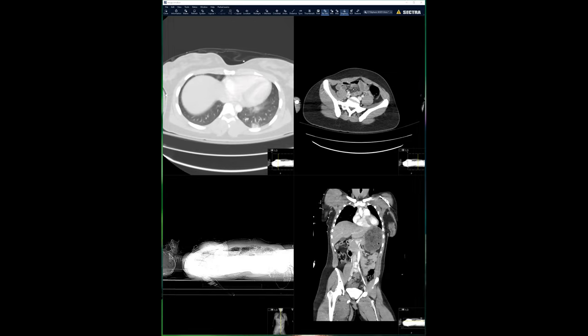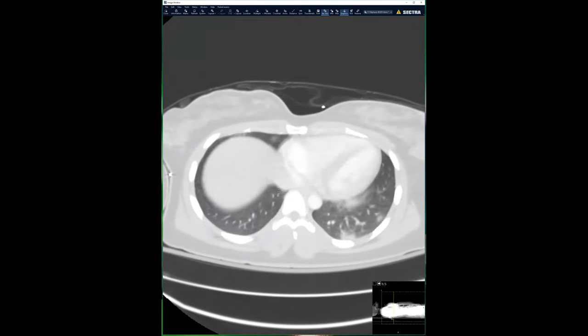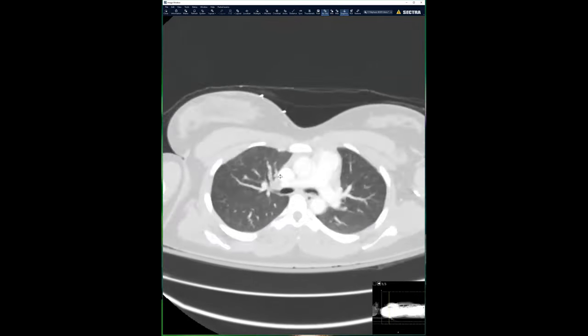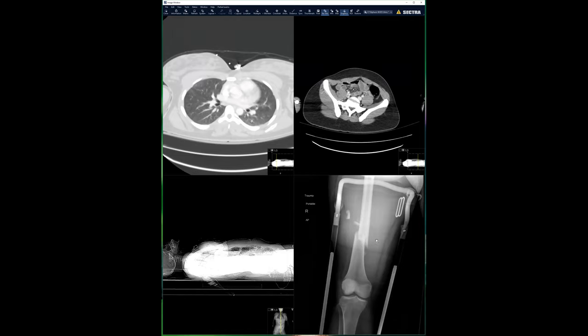So I was thinking DVT. Well, the case is from Arkansas, so right now everything is COVID. Yes, COVID is a good thought. Actually, if I tell you the history, then it will be a no-brainer. So let me show you. The patient actually also had a trauma.